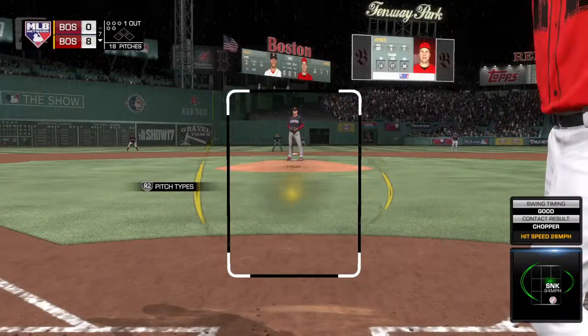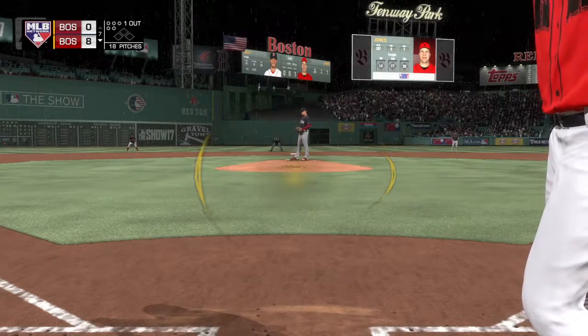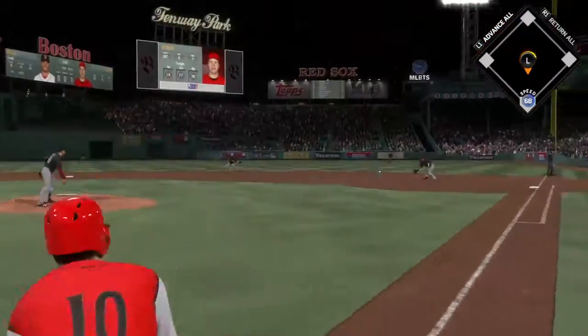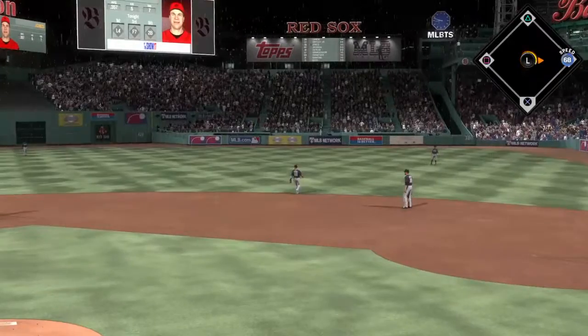Trying to pick things up where he left off, Chipper Jones. It was a 2-bagger for him in his last at-bat. Hit hard to the right side. And a reach, but it's by him as he couldn't quite get to that ball.